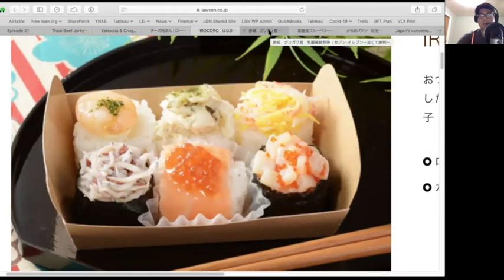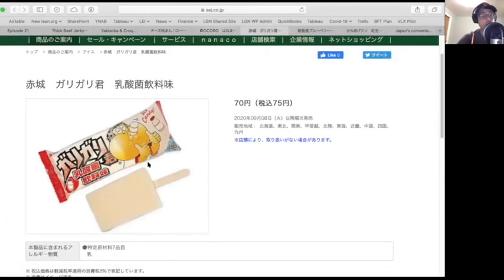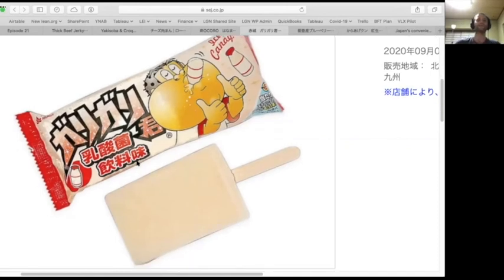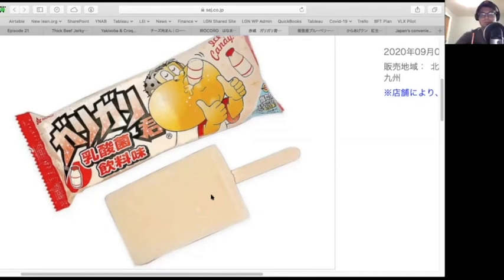All right, let's say we head over to the opposite of Lawson, which is the dumpster that is 7-Eleven here. What do you got here, Mike? Unexpected. Yes. Well, this is also a follow-up. As you'll remember from last week, I introduced a tough gummy item with a unique flavor, the fermented milk drink flavor tough gummy. Well, here we go. What we've got here, Gotti Gotti Kun. One of the most legendary ice creams in Japan.